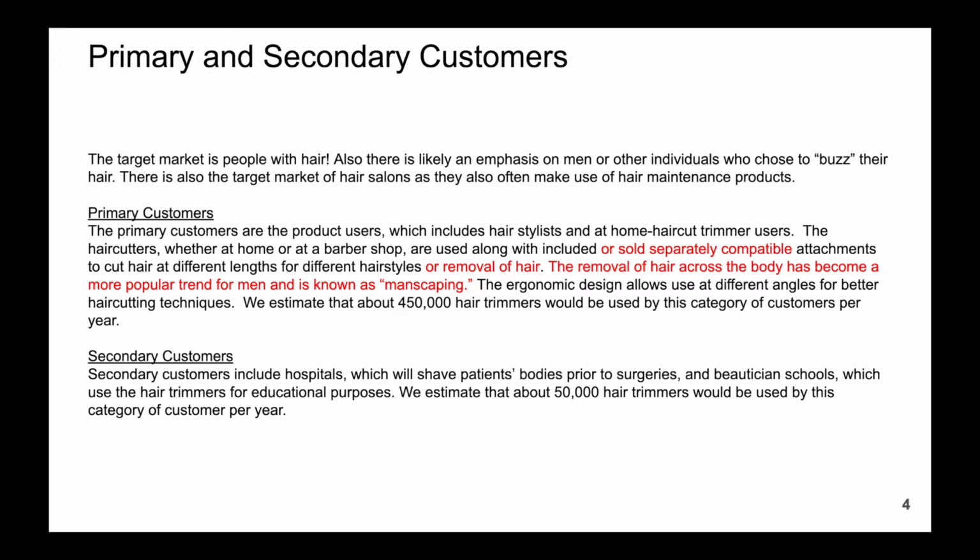We estimate about 450,000 hair trimmers per year in this category of customers. Our secondary customers include hospitals and beautician schools, which often have to use their trimmers to shave patients' bodies prior to surgeries or for educational purposes. We estimate that about 50,000 hair trimmers a year are sold to this type of customer.